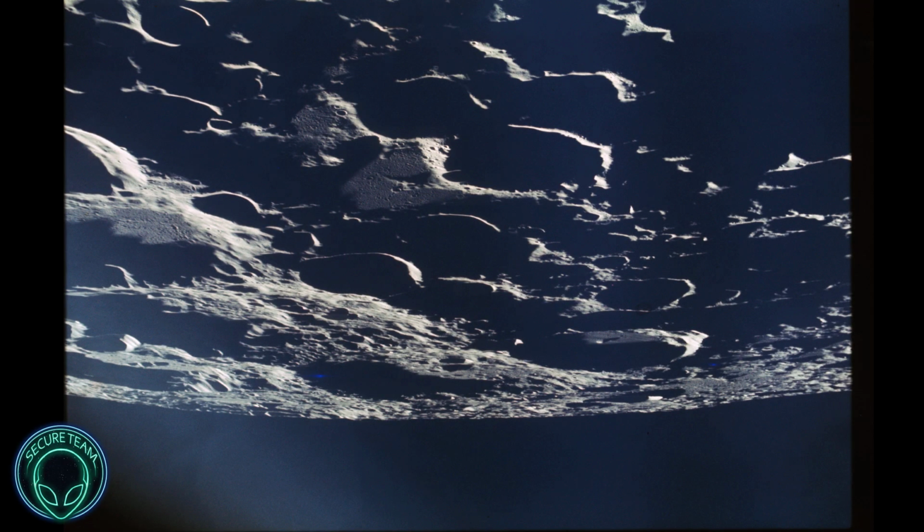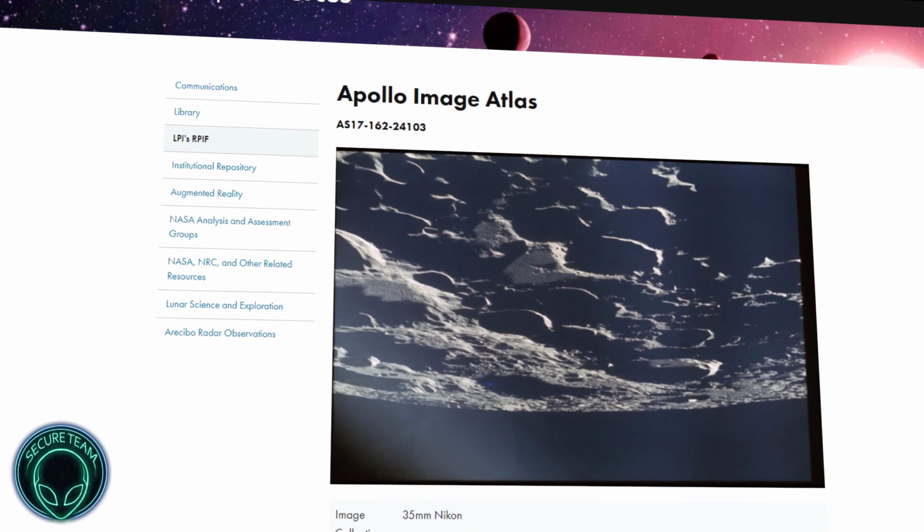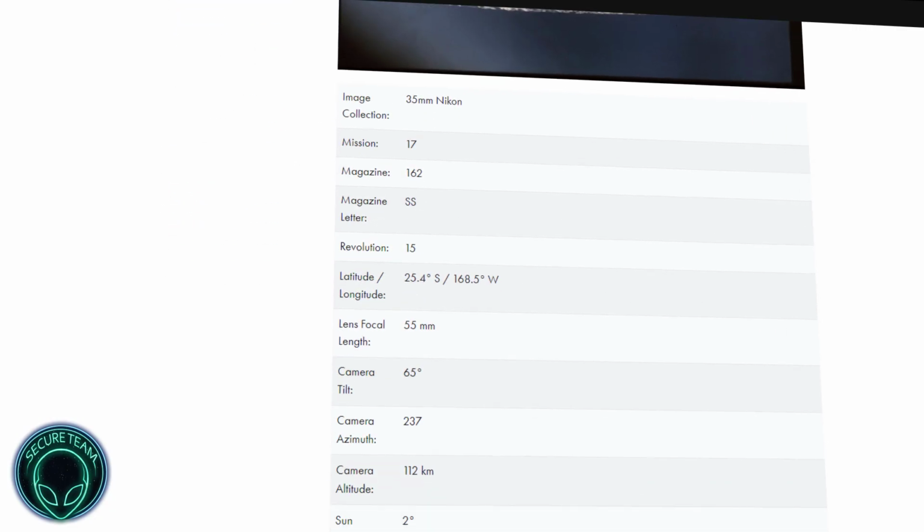And so as we move off of planet Earth, let's head to the moon, as I said we were going to, and look at some lunar images, which are my favorite. The first one, also available from the Apollo Image Atlas. So this is a photograph, and it's a film photograph.